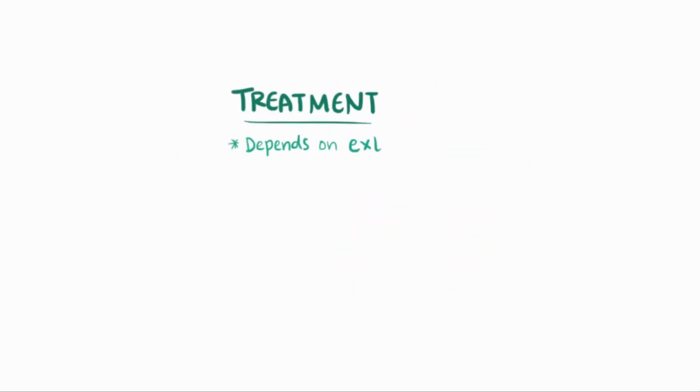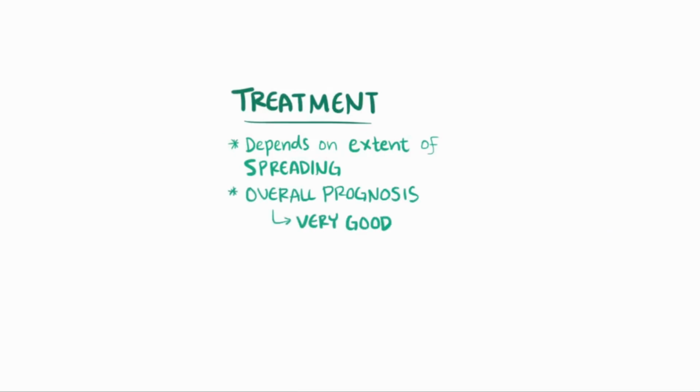Treatment depends on the extent of spreading of Wilms tumor, although the overall prognosis is very good, and people with Wilms tumor often respond well to a combination of nephrectomy, removal of the kidney, and chemotherapy.